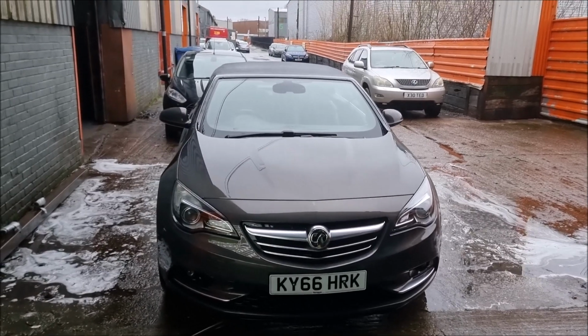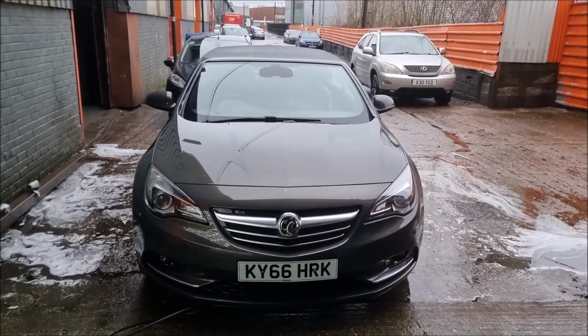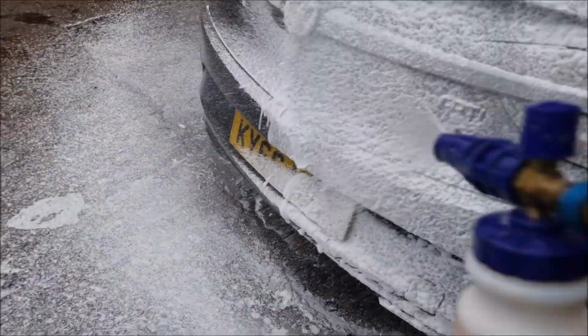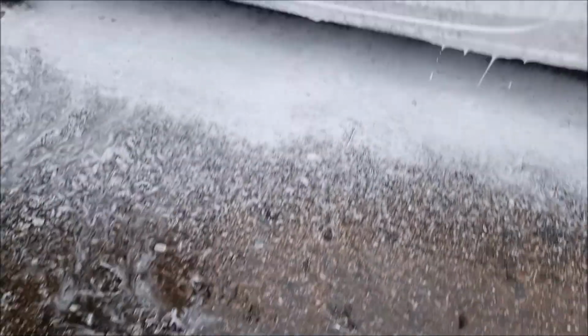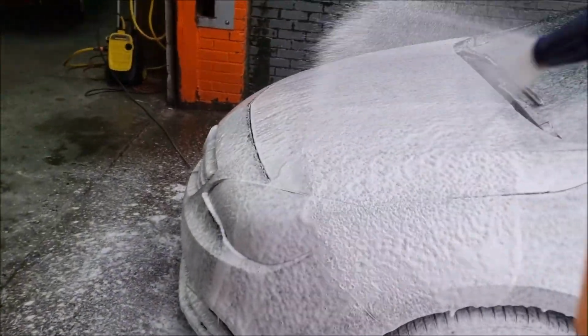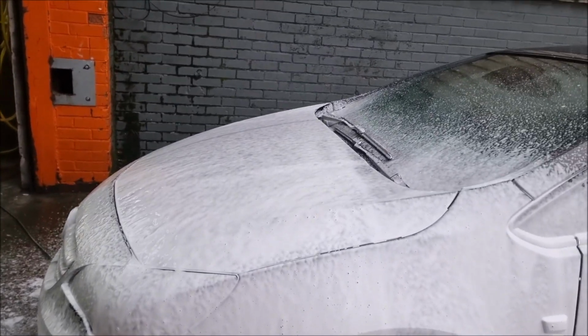I was hoping to have the camera outside today, but with the rain I'm not going to leave the phone out there, so I'll just do little bits. Right, let's let that dwell for 5 minutes, then it can be washed.